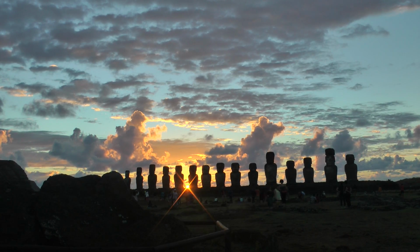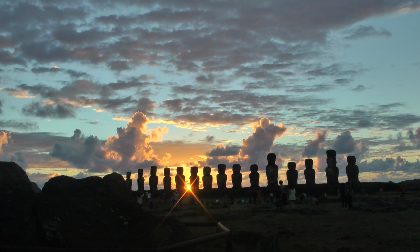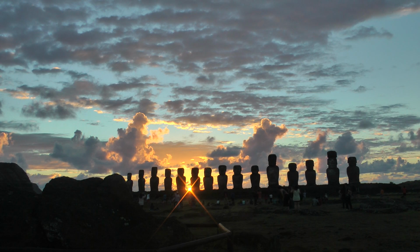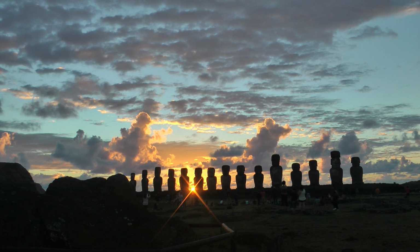And now you can see the sun has just made an appearance. And on the left you just get the outline of the head of this giant moai lying on the ground. Wow, that is just stunning.